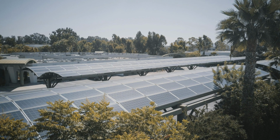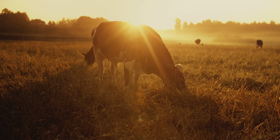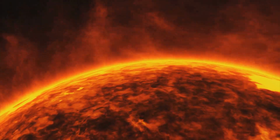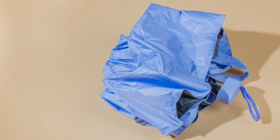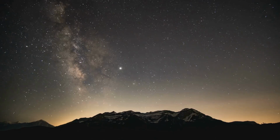It provides energy for all living things. Plants need it to grow. Animals, including us, rely on plants for food. The sun is a fascinating object. It is not just a giant light bulb, it is a dynamic and complex star. Understanding the sun is key to understanding our place in the universe.